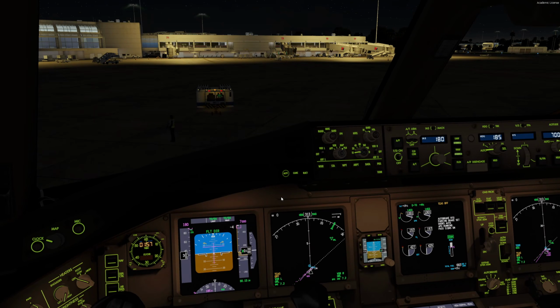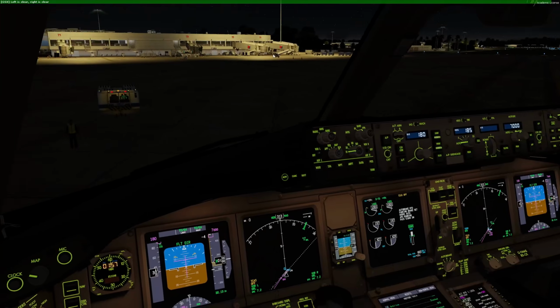I hope it looks all okay on your screen, on the output of OBS. I hope I haven't picked too low of a bit rate.